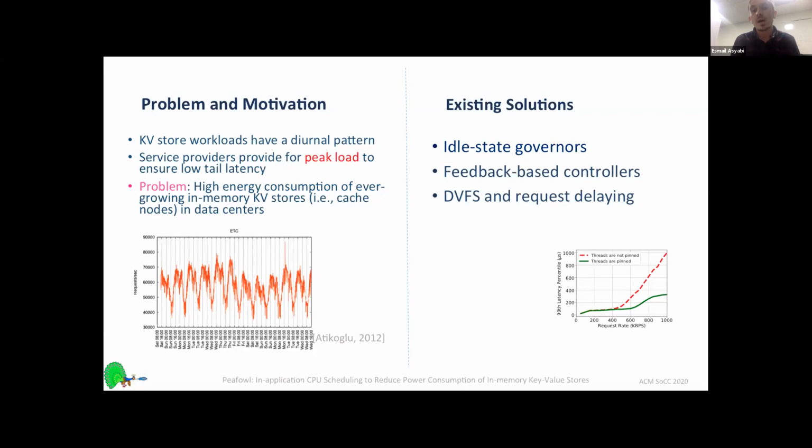Idle state governors, if they predict that the CPU is going to be idle for a while, turn off some component of the CPU to save power. For example, we have C0 operational mode, C1, C1E, and C6. C6 is the deepest idle state. If the CPU is going to be idle for 600 microseconds in our CPUs, the CPU goes to C6, and notable power can be saved in C6.